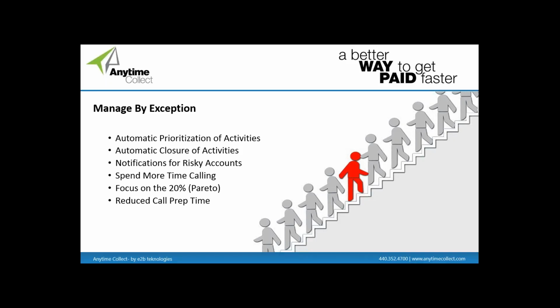It's not a distraction. You'll get things like notifications for high-risk accounts, so you know that these are customers that are maybe trending in the wrong direction. You can spend, again, a lot more time calling. You can focus on that top 20% of your customers, and we all know it's the Pareto principle, right? In our businesses, 20% of our customers typically account for 80% of our revenue. Well, if 20% of our customers account for 80% of our revenue, they probably account for 80% of our past due receivables, and 80% of our disputes, and 80% of our problems. So we don't ignore the rest of them, but if we can focus on just that 20% and make an improvement there, we should be able to see a significant improvement across the organization.